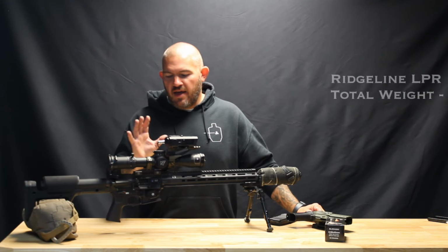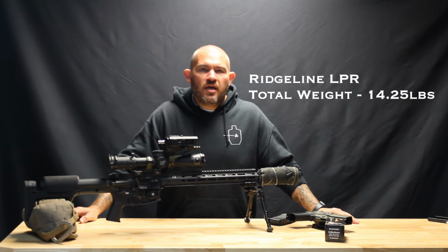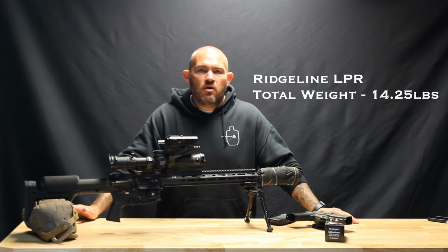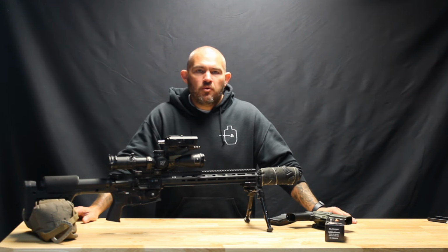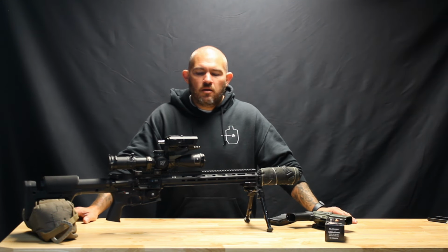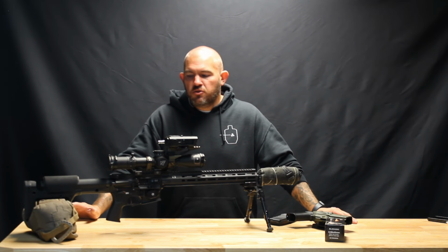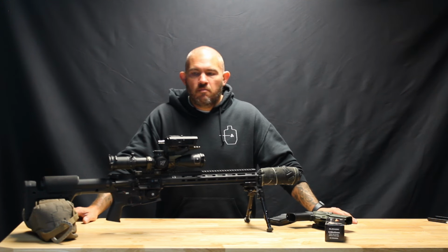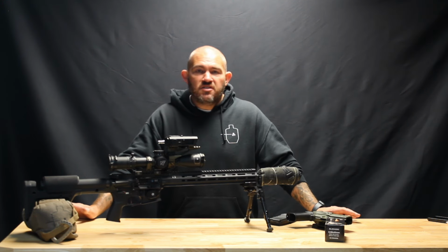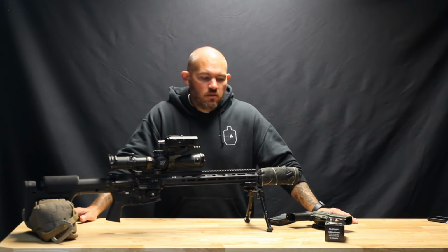So, that being said, I carried the Ridgeline LPR. This rifle has been great. I was one of the people that always said I would never carry a gas gun for Mammoth because I thought you were giving up accuracy, you're giving up points. I always carried a bolt action 223 rifle. Once I got this, started shooting it, this kind of changed my mind. I was super happy with it, getting great results from it, and I was finally convinced that I could carry a gas gun for Mammoth and not give up anything.